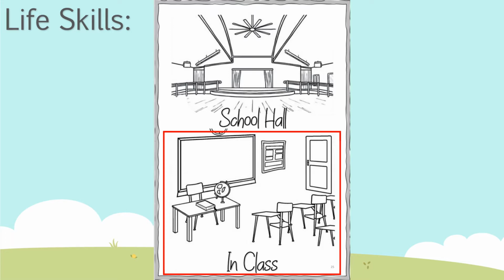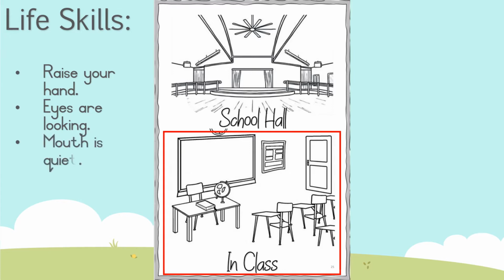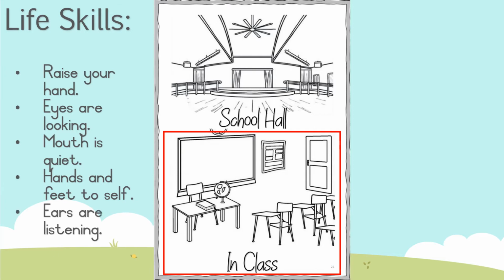Our next one is in the classroom. You all should know what these rules are. It says, raise your hand, eyes are looking, mouth is quiet, hands and feet to self, and ears are listening. I hope you memorize these rules so that we can all be good children when we come back.